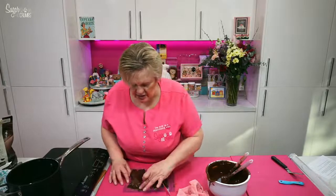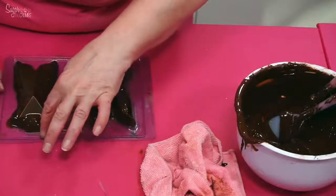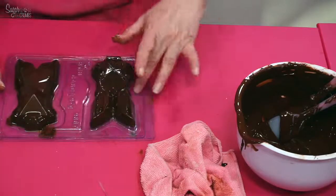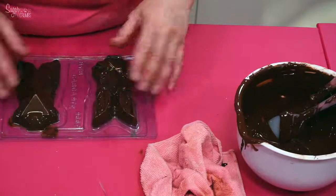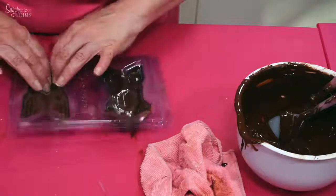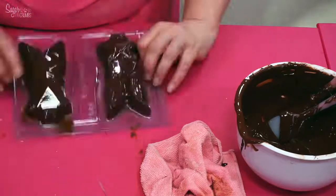It doesn't matter if you get a little bit leaking out, because that will just come off with your spatula later, with your little palette knife. That'll just break away, so it won't change the shape of your mould. So again, they're all in nicely, and that'll go in the fridge now as well.